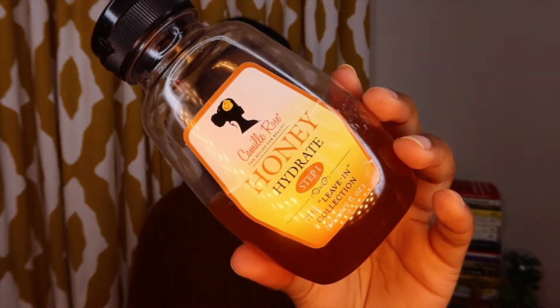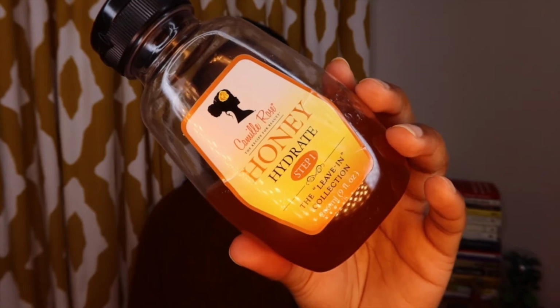So we've gone through pre-poos, shampoos, we've done deep conditioners. When I was talking about deep conditioners, I did mention that my hair loves honey. So naturally, this leave-in has been by my side for 2020. This is the Camille Rose Honey Hydrate.